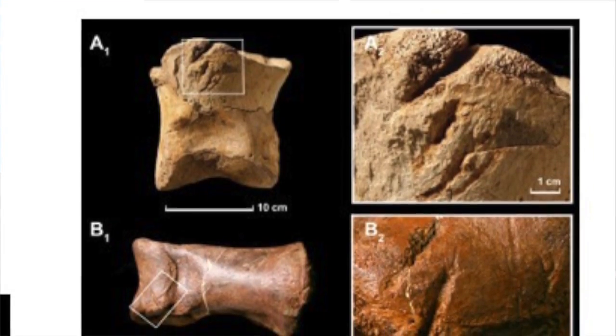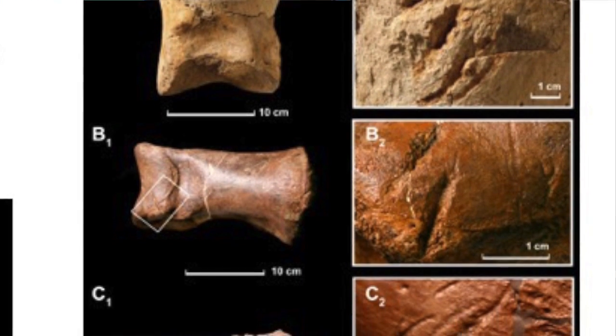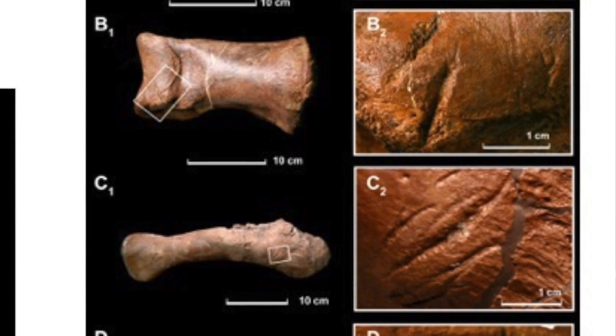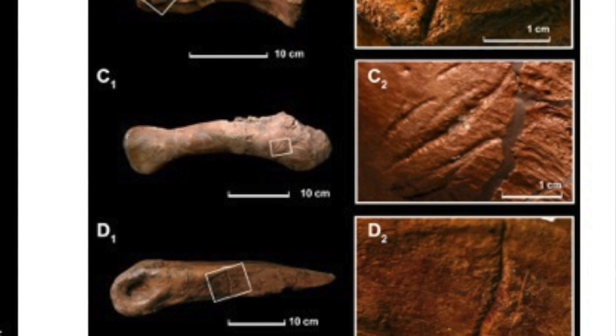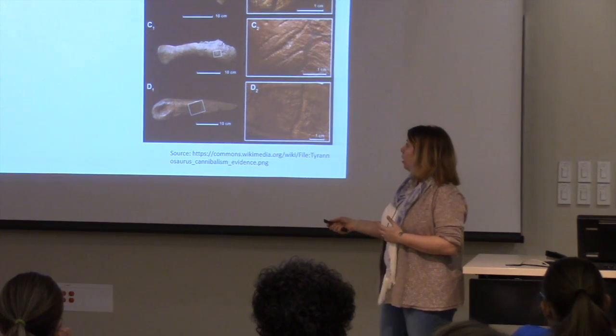So these are some examples of bones that have scratches and bite marks on them. And these are Tyrannosaurus rex toe bones, and those are Tyrannosaurus rex bite marks. So if you didn't know, Tyrannosaurus rex was probably cannibalistic. So these are the sorts of things we're looking for on the bones.